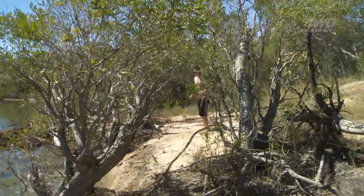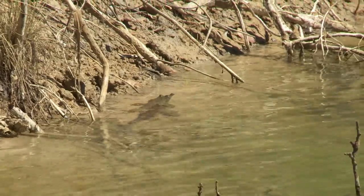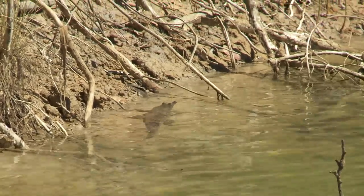That was a close call, Shauno. This might only be a teenage croc, but it could still take a chunk out of your leg with not a worry in the world.